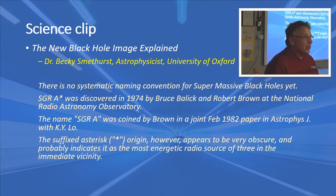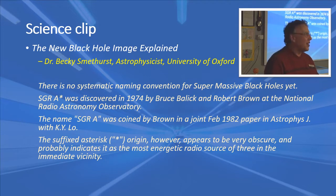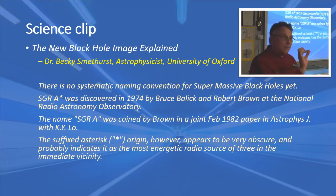And one thing that actually confuses quite a lot of people is the name given to the black hole. So the original discoverer back in 1974 called it Sagittarius A. But the origin of the asterisk on the end of it is pretty obscure. No one has officially written down anywhere why it is A star rather than just A, because the original paper, which I looked up, just says Sagittarius A. It's thought that around Sagittarius A there are actually 3 radio sources very, very close together, and the most energetic one is Sagittarius A star. So it's thought that the asterisk was put on the one of those 3 radio sources that was the most energetic in radio waves. But other than that, that's the only reason I can find.